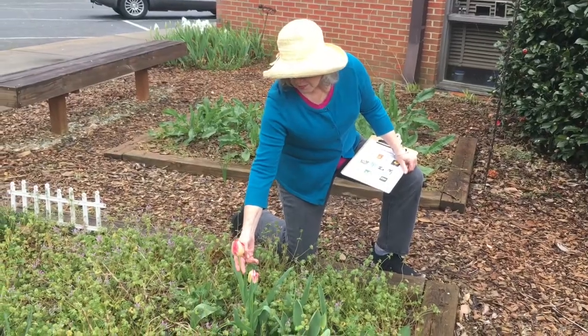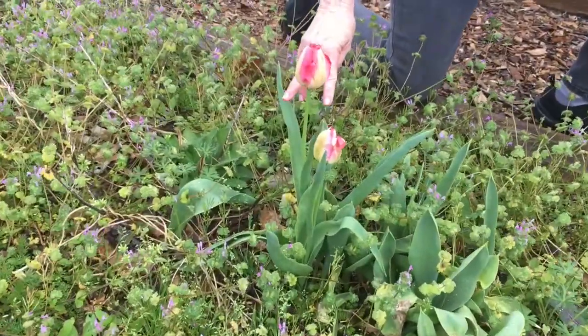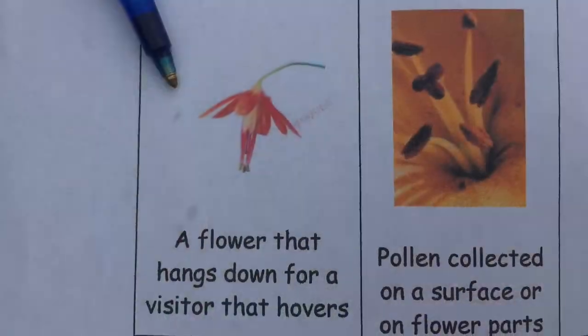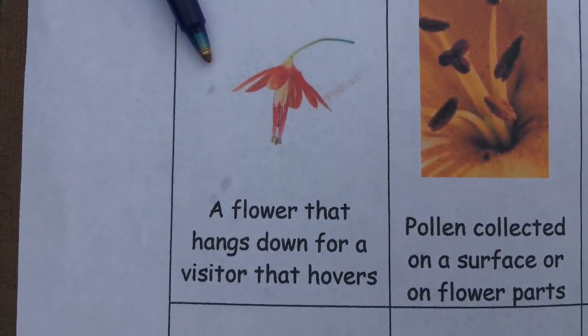This lovely flower. This is a single flower, whereas some plants will have 2 flowers. So see, a single stem, a single flower. Flowers in bloom are a sure sign of spring.